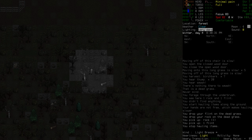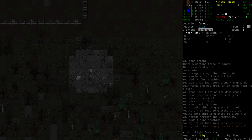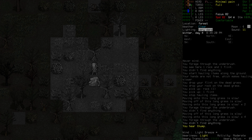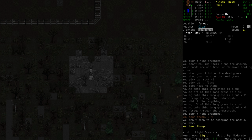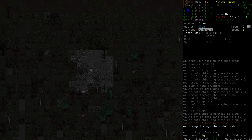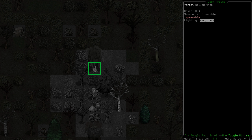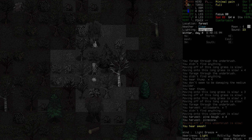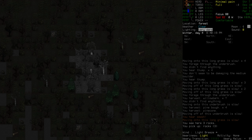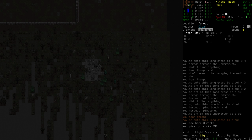Right. I don't imagine we're going to be able to crack the medium boulders, but who knows? We can still try. This is a medium boulder, right? Okay. Let's give it a crack. Okay, we don't seem to be damaging the medium boulder. I'm not surprised here. Look, I'm going to try one more just down here. What did we find there? Hard to tell. Oh, nothing. It was just the bark. Oh, we cracked it in 1. Okay, well, that's not too bad. 3 rocks from that. Right, so I think we needed 8 in total. Yeah, so this is not a bad option for us.